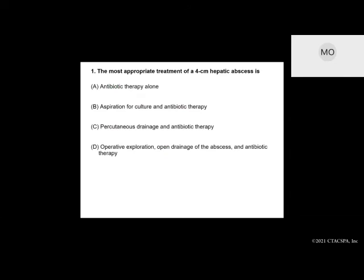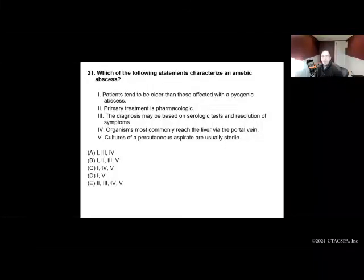The things that may change your mind are patients with multiple 1-centimeter abscesses or microabscesses. Those are patients where antibiotic therapy, or occasionally tapping one just for culture, you may want to do. But remember, that's long-term antibiotics, IV antibiotics. The other thing I just put on here, splenic abscesses are rare, but they're essentially the same treatment. Put it in your mind as being the same.